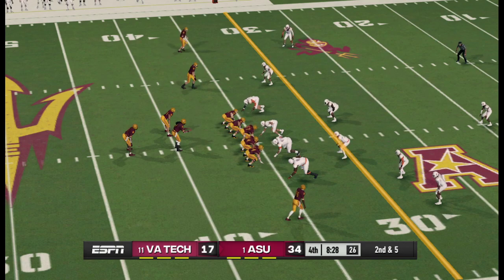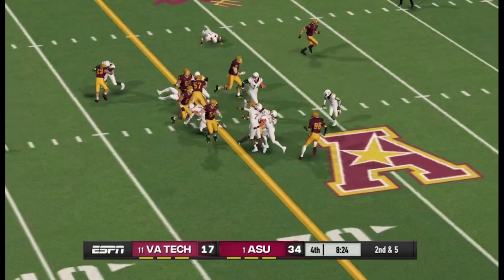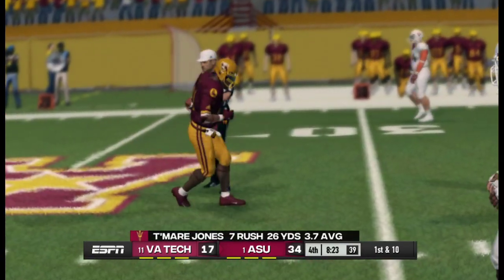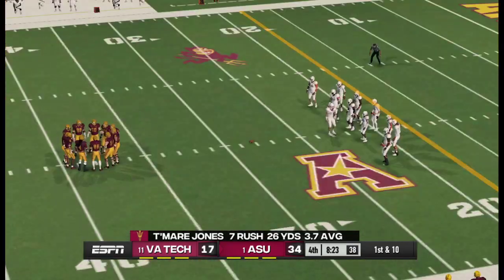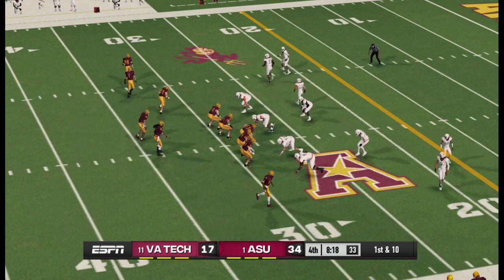Oh, you're going to put steps up in quotations. Whatever. Hand off to Tamari up the middle. He picks up 7 and a first down. Look, we don't have to be the best offensive teams. We just have to win each facet of the game.